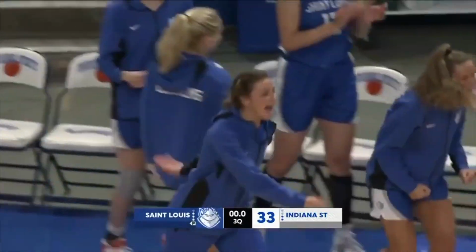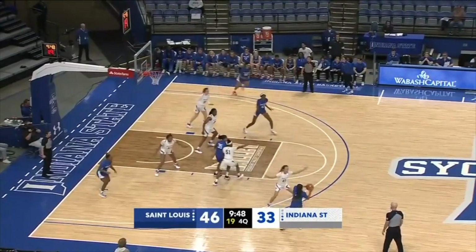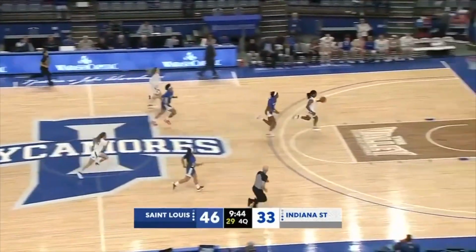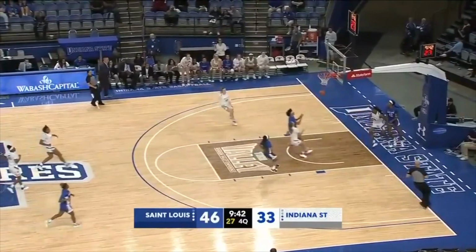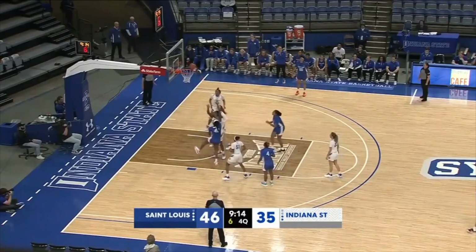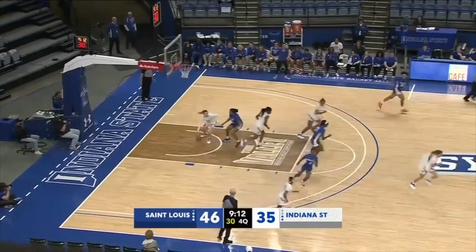And that is how the third quarter. Clegg has it in the left wing. Tries to get it to Flowers, taken away by Glanton. She's going to get it with the left, tries to get it down low. Flowers has it now, guarded by Glanton, puts it up, too strong.